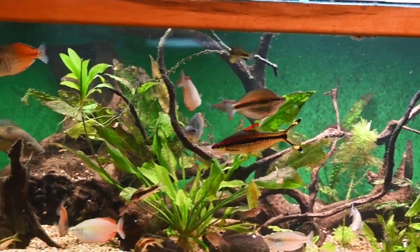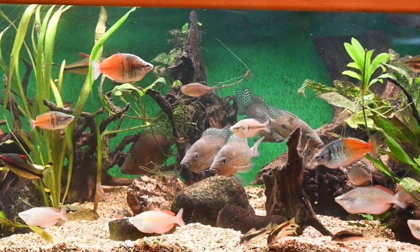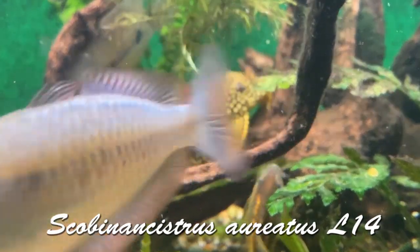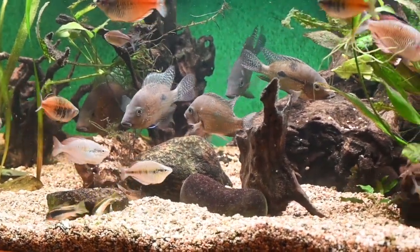That's a fish that it's almost impossible to get wild now because I believe it's listed on CITES now. Yeah, you might be right. The other cool fish in here, I don't know if it's out right now, there's an L14 Pleco, which is stunning with the yellow polka dots, but there are Corydoras longipinus in here that we brought back from Uruguay when we collected there in 2011 with Felipe.